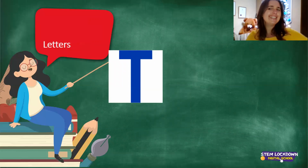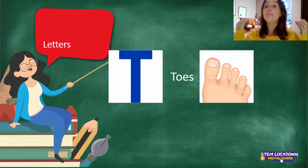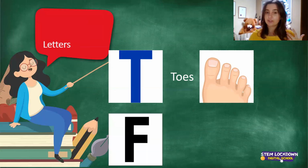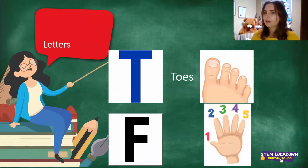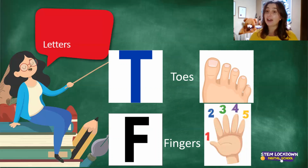Okay, so what letter do our toes start with, guys? Yes, you're right. It is T for toes. What color is the T? That's right. It's the color blue. B for blue. What letter does our finger start with? That's right. Fingers. F for fingers. Our 5 fingers. So remember the word 5 and the word fingers both start with F, the same as our fire.